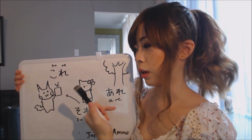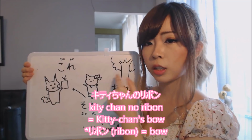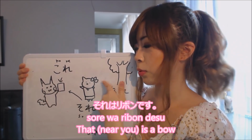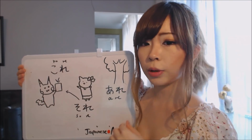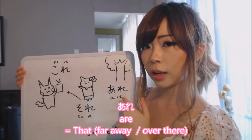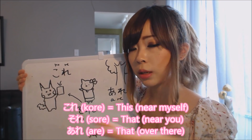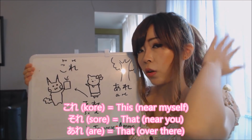Kitty-chan would say それは紙です to Pikachu. Kitty-chanのリボン is それ to him. So he would say それはリボンです。それはかわいいリボンです。And we also have this あれ which is quite similar to English that. あれ is that far away. So これ is something near myself. それ is something near you. And あれ is something there, like over there.